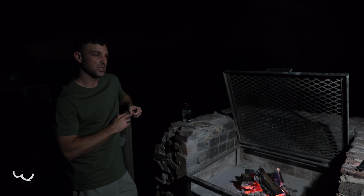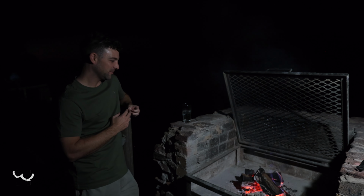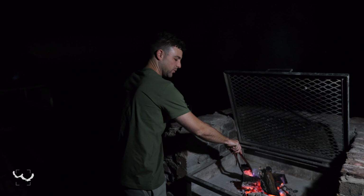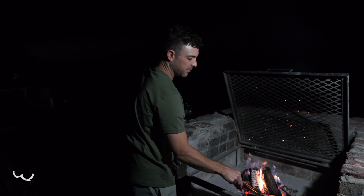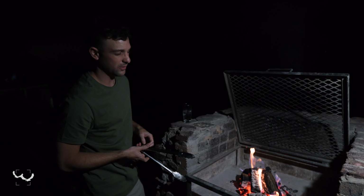I said yesterday there was a spark. I think our connection developed further today. But for now, let me sort out this fire. Tonight we're braaiing steak, perfectly ripe avo, and some veggies, just to finish it off. Cheers.